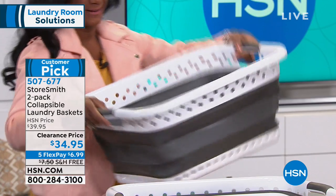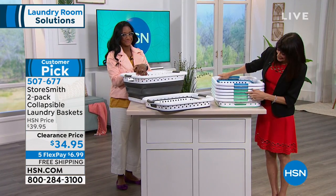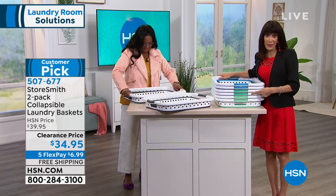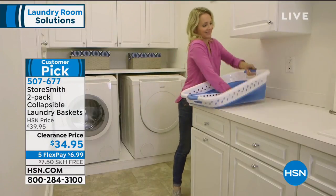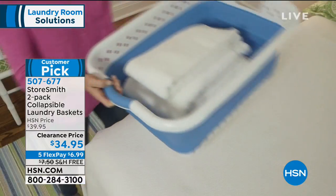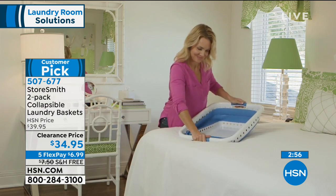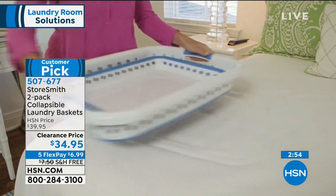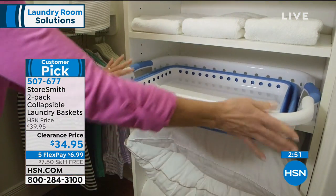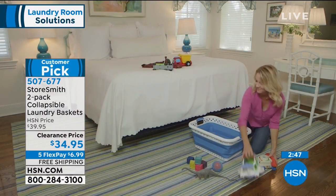That's important. On the colors though, we have teal, mint, light blue or gray, and the teal is the most limited. We have fewer than 100 to go around in the teal. So it's teal, mint, light blue or gray. But listen, you're getting two of them today for $34.95. So they're on a clearance price. We're even shipping them to you for free, I believe, right? Yes, free shipping and handling. And then a Flex Pay.